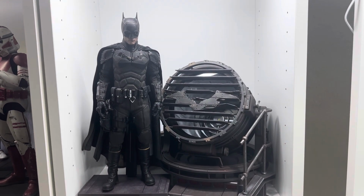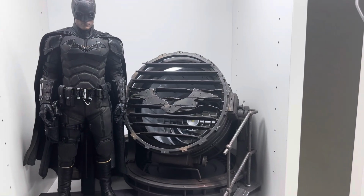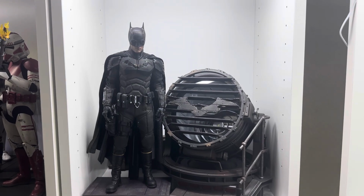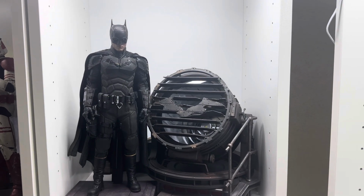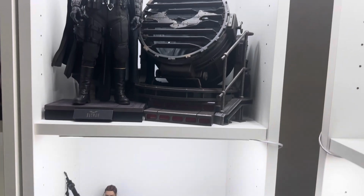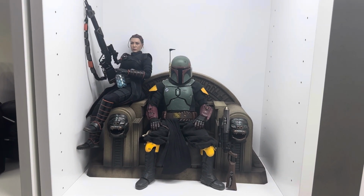However, I'm pretty happy with the Batman here from Hot Toys. I know Riley did such an incredible review on both figures. I know he's a big fan of this film, and I am too. But I think this one will definitely suffice for me. We'll see if I do get that other one, but this one will definitely be okay for now on the display. I love this film.